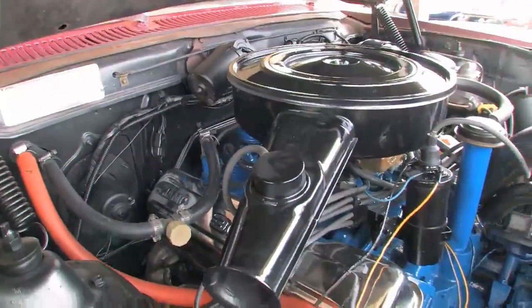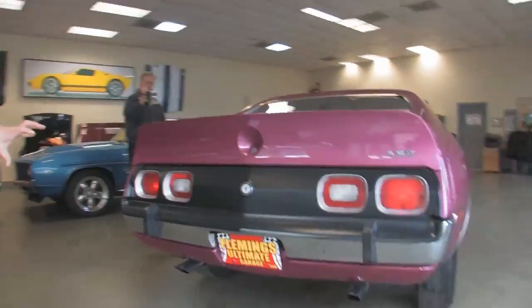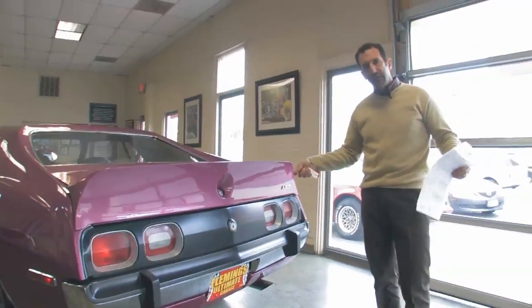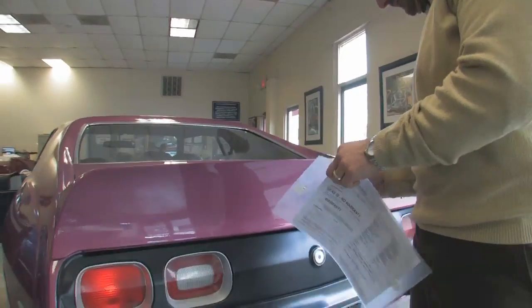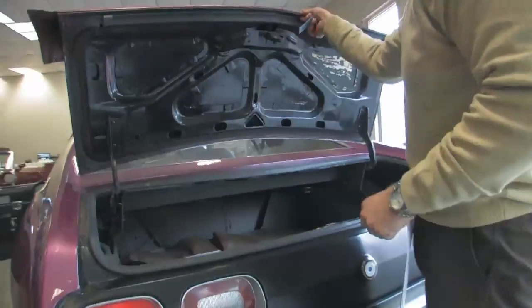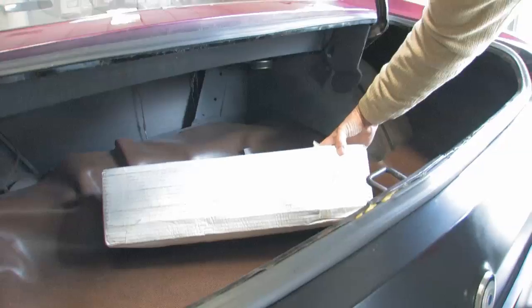How about we take a peek in the trunk for a second? Great styling features back here. Awesome sounding exhaust. We'll start that up in a little bit. The AMX is definitely, this call out right here says I'm a performance car, I'm a muscle car, and they were feared in their day. This is nice here, all detailed. Comes with the correct mat. Comes with a brand new car cover, never been used.